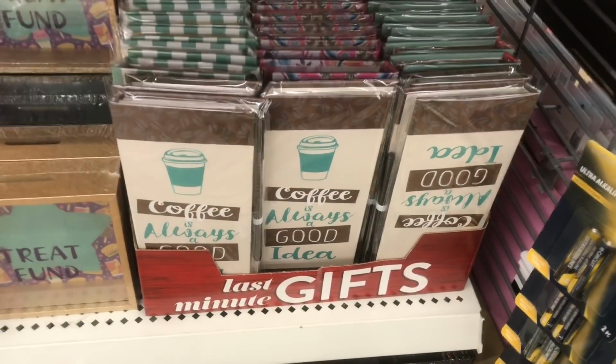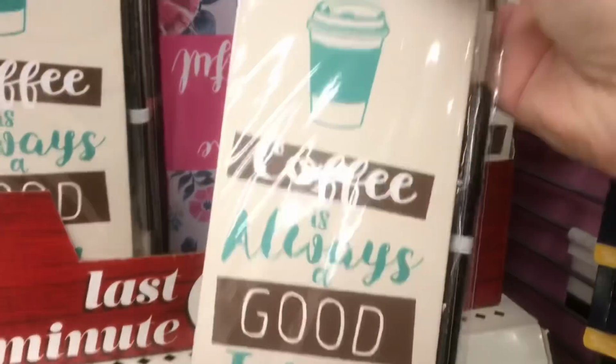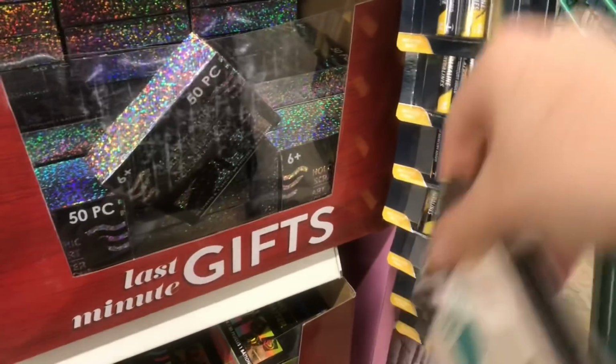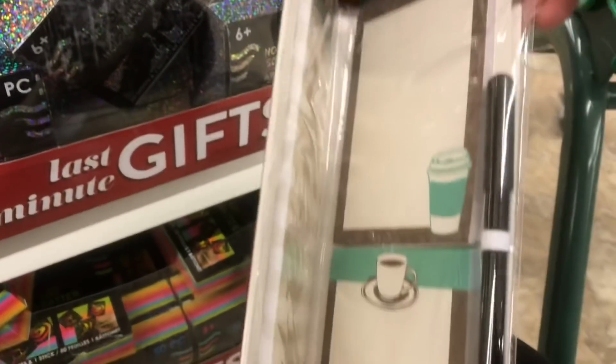I'm going to grab one of these, I think, for a friend who loves coffee. And she has like a really cute list making board in her kitchen, so I think this would be perfect for her as part of her little Christmas gift.